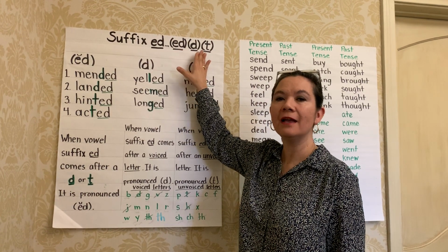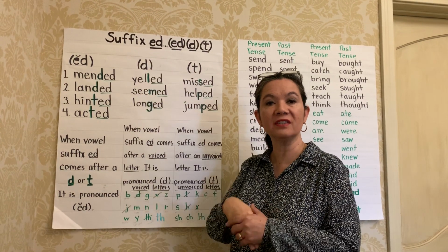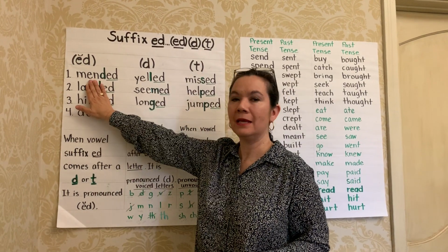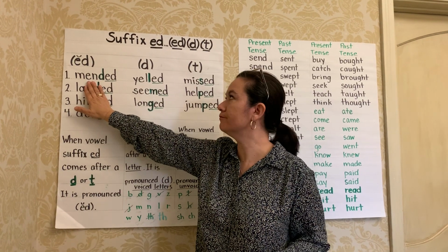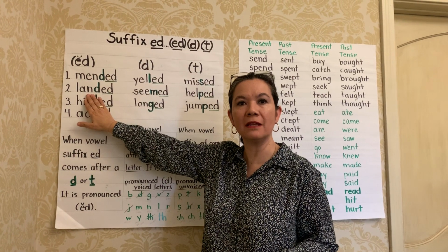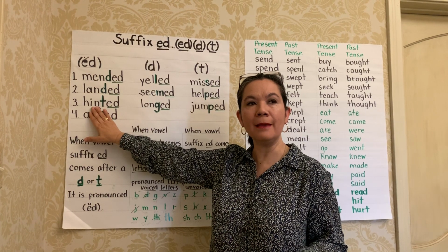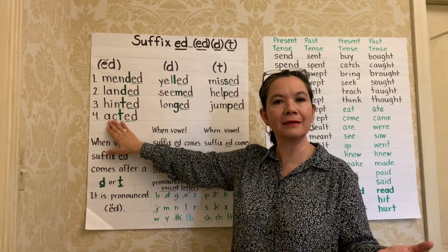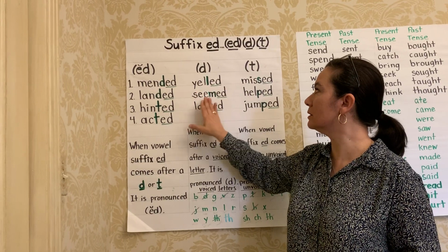Ed, d, and t. You add the suffix ed to a word whenever you want to say it in the past. Like for example, mend. I am going to mend the table. Mended. Land. I'm going to land the plane. Landed. Hint. I am going to hint the answer. Hinted. Act. Acted. Yell. Yelled.